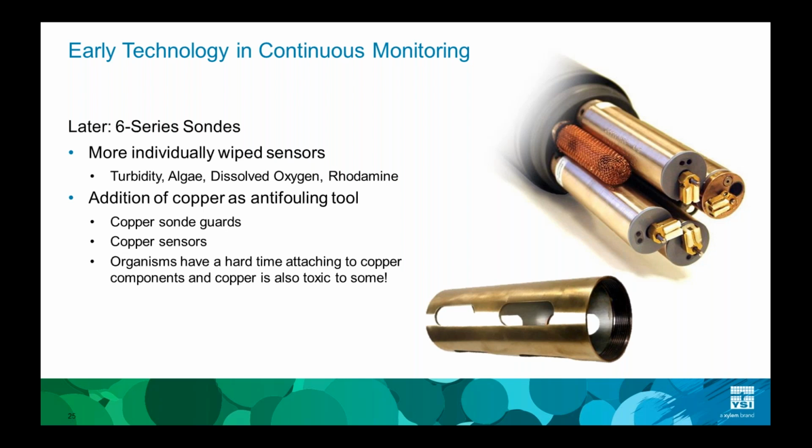During the life of the 6 series sondes, we also began to incorporate the use of copper. So copper has actually been used on the bottom of ship hulls for many years to prevent the accumulation of barnacles. So the barnacles accumulating on the bottom of ships can actually make the ships so heavy that they sink when an additional load is added. So taking a hint from the shipping industry, if it works for them, it ought to work for us.